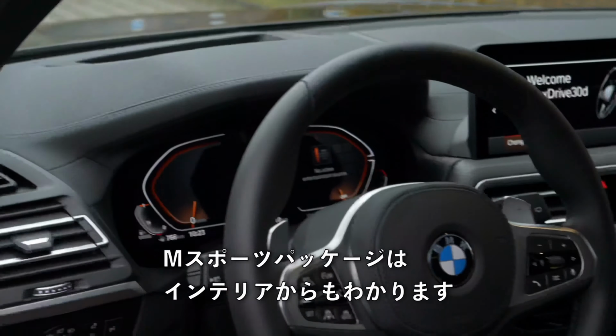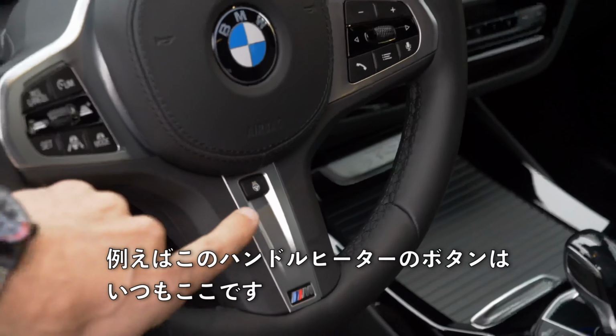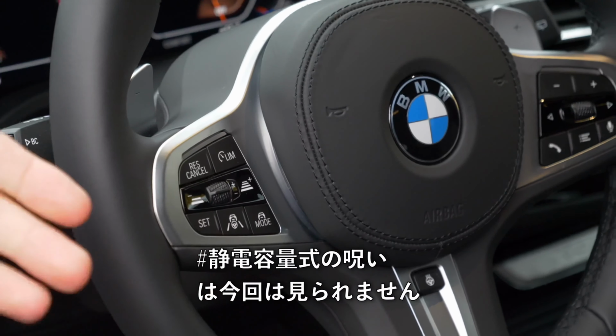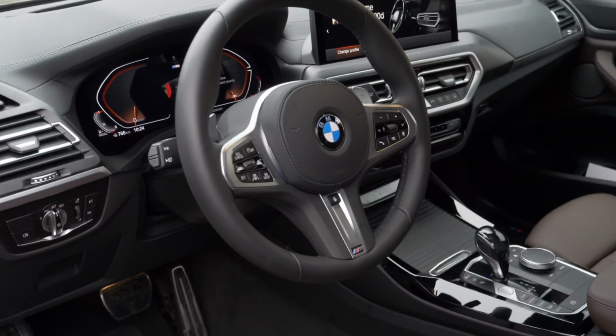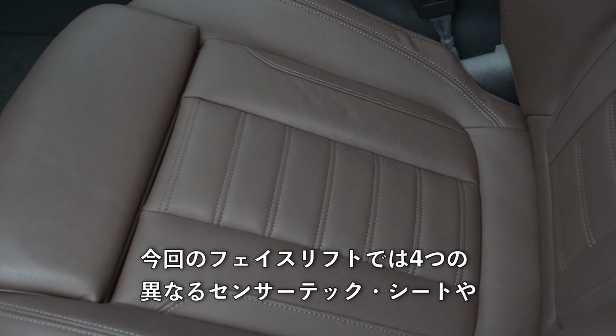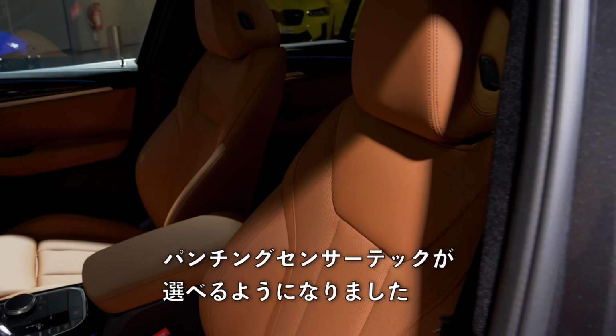Then the M Sport package also in this case today on the interior, also here, for example. Heated steering wheel button is always there. And I like that we still have manual steering wheel buttons, the real deal, not the hashtag capacitive curse or something. Then you can see here, these are the animal skin seats, but they are big news for the seats because now in this facelift you have 4 different new choices of sensor tech seats, perforated sensor tech.